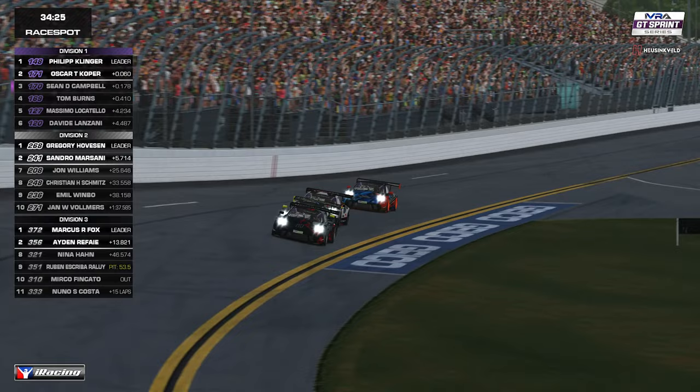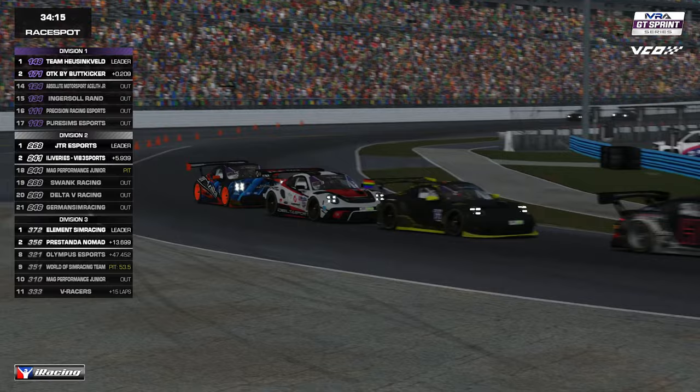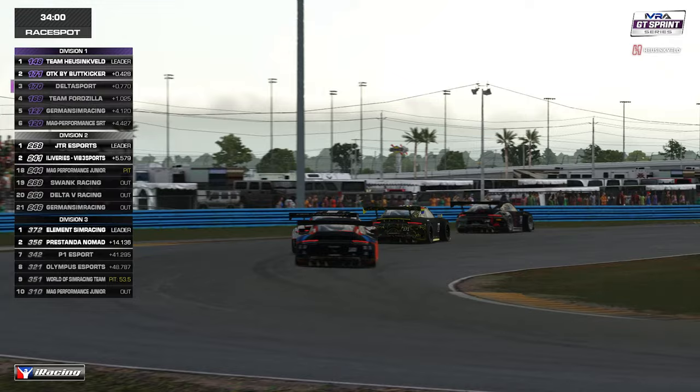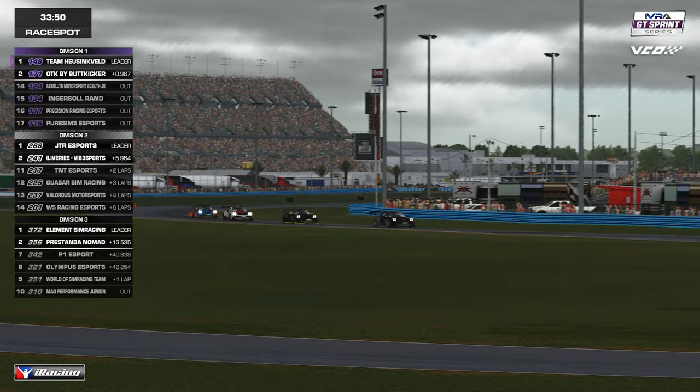This is setting up to be a crack. Team Heusinkveld now in the lead. Then it's OTK by Butt Kicker, Delta Sport, Team Fordzilla. All 1, 2, 3, 4. Tom Burns with a massive break there as a result of the drive-through penalty. And I can confirm Josh Pauline out of the car. Don't think we're going to see a second Fordzilla car re-enter this race anymore. So four different teams have a chance to bring their cars home to victory now in the division.